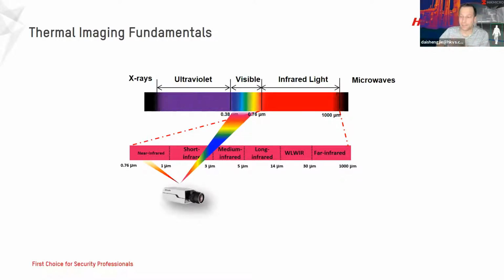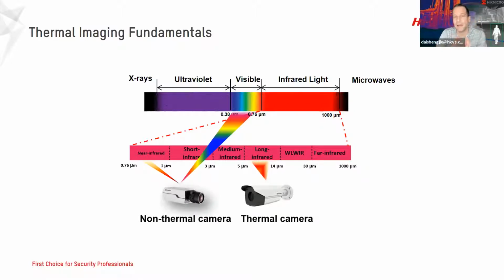But the thermal camera works in a spectrum from 8 to 14 micrometer wavelength. So it's a much longer wavelength and less affected by reflections and visual effects. And compared to the other technologies, it's pretty easy to produce, and the production costs are cheaper, compared to mid-wave and shortwave.